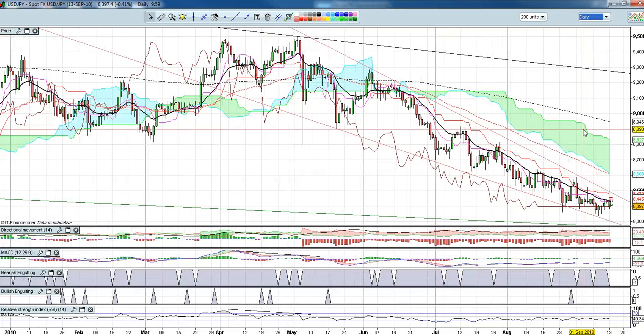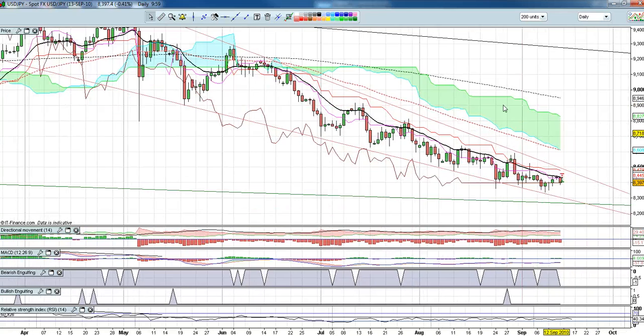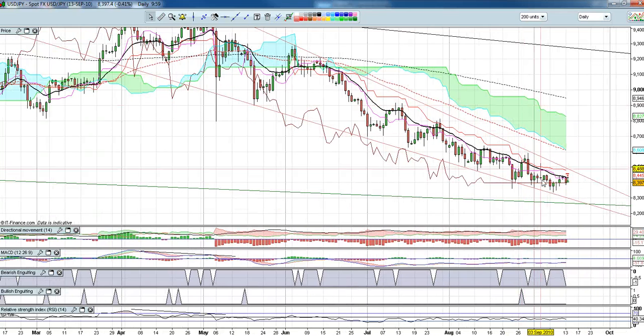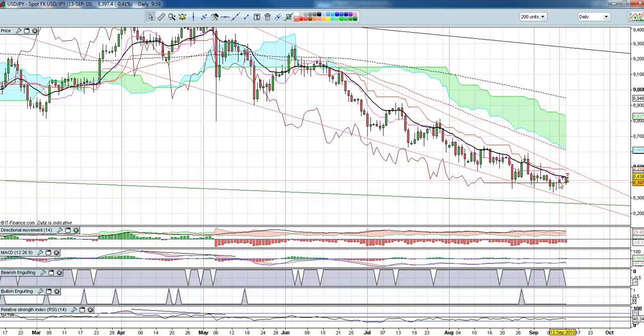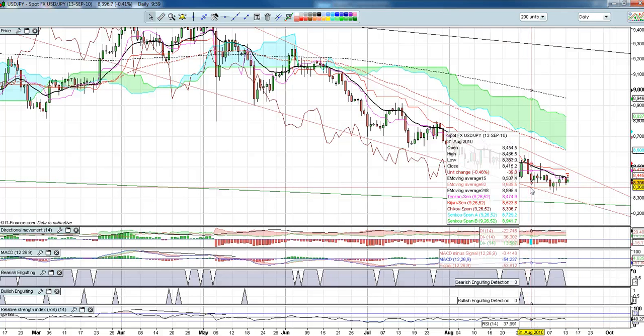Let's take it to the daily. Okay, again on the daily chart, getting towards this 82.66 level, which is our trend line on the weekly, and again some rejection around this sort of level, this 83.60 area. We're getting a lot of verbal intervention by the Japanese authorities saying that they don't want to see dollar yen go further to the downside.